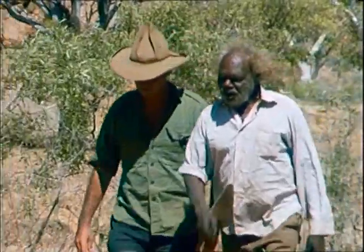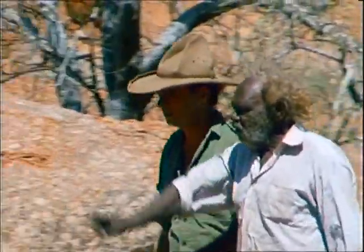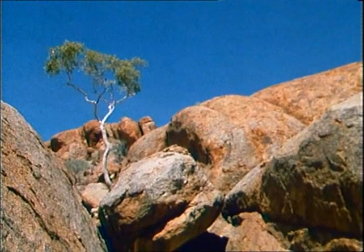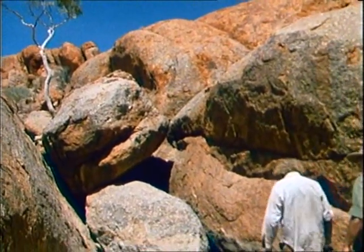This land belongs to Darby Jampijinpa. He's one of the true characters of the desert country. Darby grew up on this land. He's part of it. And his knowledge is enviable.